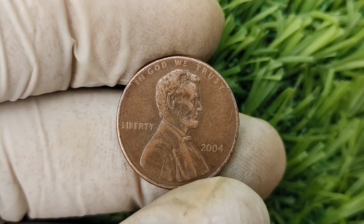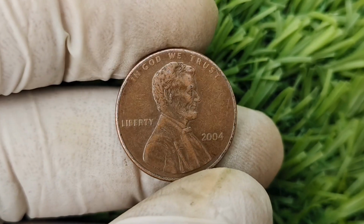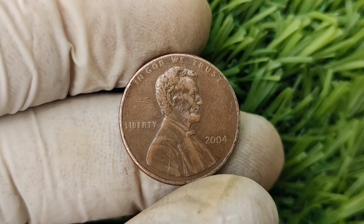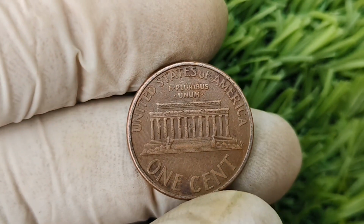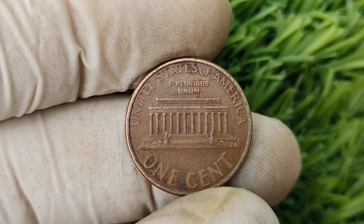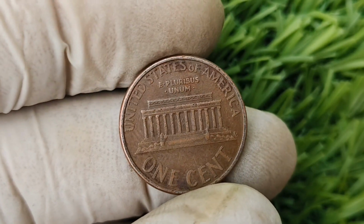Boom! That's our golden goose. Or should I say, copper goose. Now normally, a missing mint mark doesn't mean a whole lot. But in this case, it's not just the lack of the mint mark that makes this penny special, it's the combo of that, some unique striking errors, and its condition.